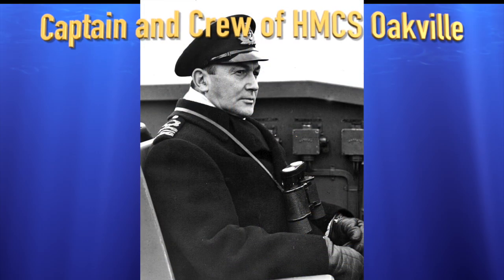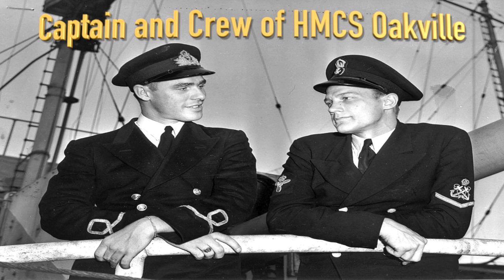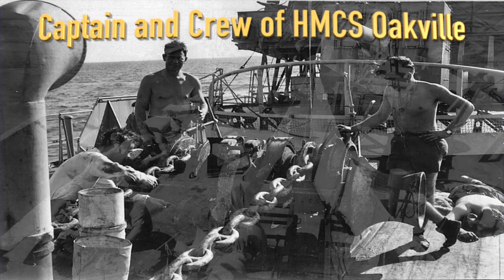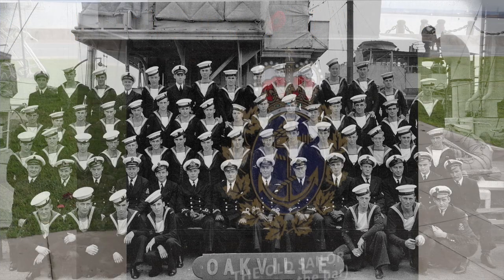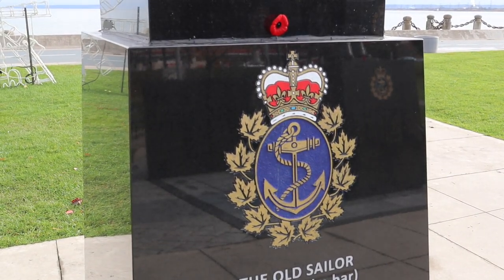To serve aboard a corvette required unflinching courage and tenacity, as demonstrated by the glorious deeds of Canadian soldiers escorting merchant convoys. The corvette remains the symbol of the Royal Canadian Navy's relentless fight against enemy submarines during World War II. The old sailor crossing the bar.